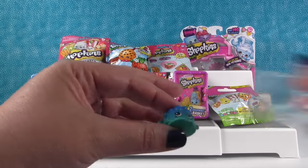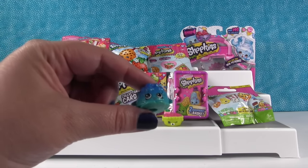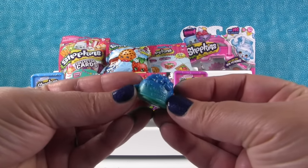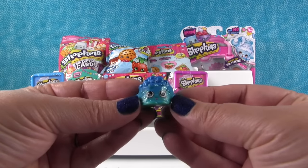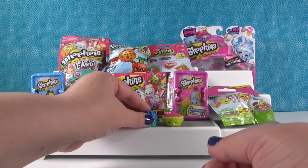Wow, that was a great 2-pack. Yeah. Special edition and an ultra rare. So this is from the pet shop category. All of the pet shop category in season 4 are ultra rare, and they're all glittery and awesome. And this is Doggy Bowl, and it's a little bowl of dog food.